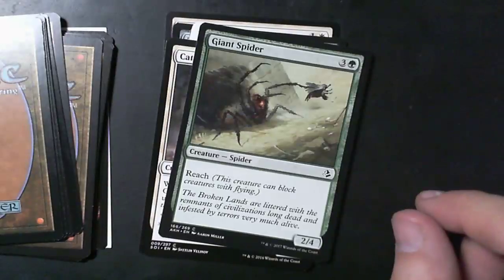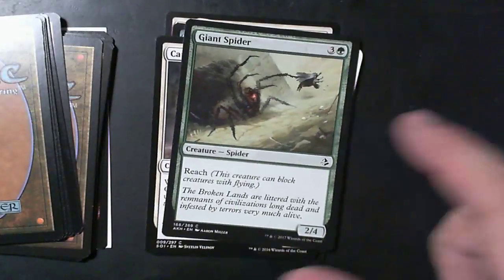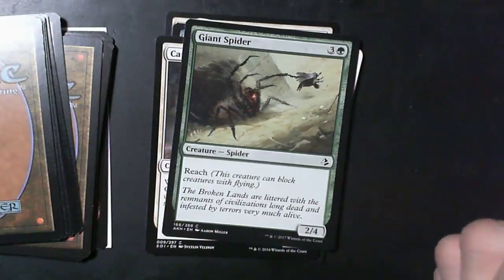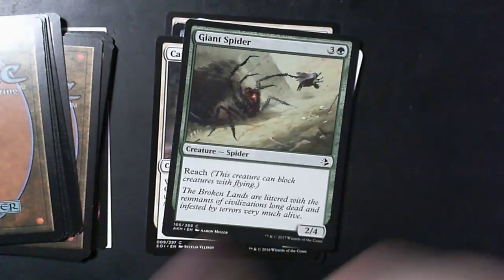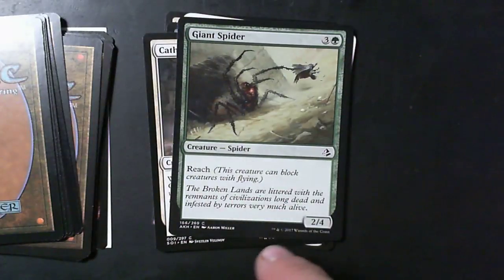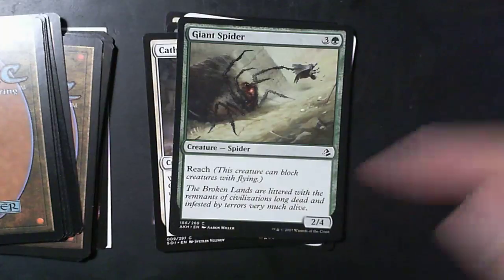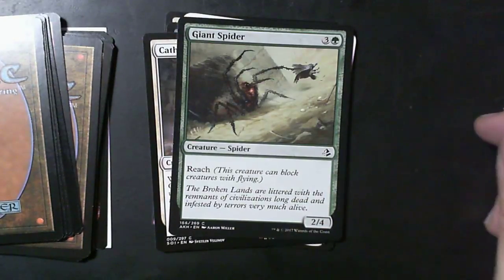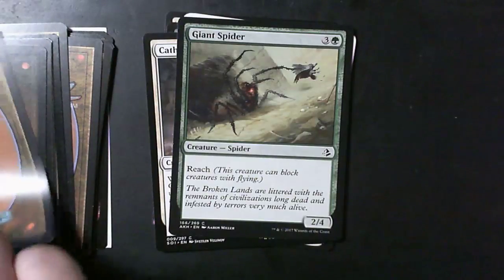Giant Spider? Okay, pretty much what it says it is. Reach. This creature can block creatures with flying. Okay, so basically, flying was a way to get around all the blocking creatures, and this one can block the flying creatures. Which makes sense, because it's a damn spider. And that is a common one.